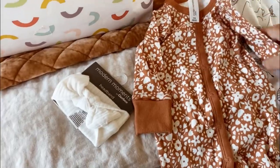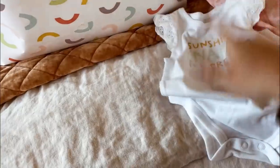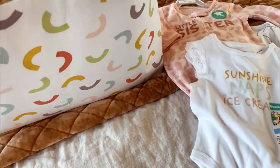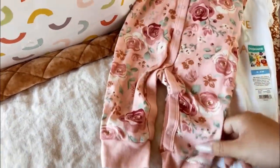I really like this. She got a little sister onesie, sunshine, naps, and ice cream, which I'm hoping she's gonna be a bigger baby because at 6 months, it will be cooler here. I don't know if she can wear that stuff if she's tiny. And then this little onesie, cute pink floral one, also 3 to 6 months.